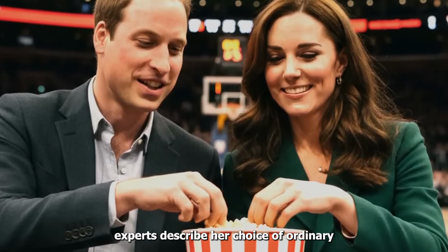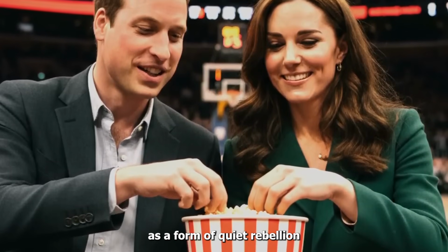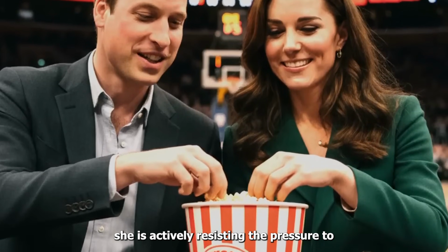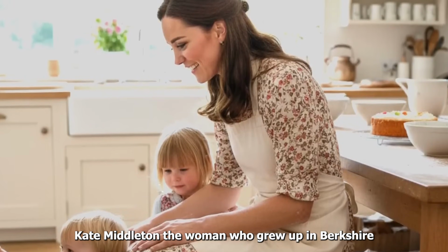Experts describe her choice of ordinary, middle-class comfort foods like cheesy pasta and homemade pizza as a form of quiet rebellion. By refusing to let royal chefs handle every meal, she is actively resisting the pressure to become a royal robot. She is fighting to ensure that she remains the woman who grew up in Berkshire, even while carrying the immense weight of the title Princess of Wales. Catherine told Mary Berry that Prince Louis's first word was Mary, because Mary Berry's cookbooks are on a low shelf in Catherine's kitchen, right at toddler height, and Louis became fascinated with the Kate Middleton faces on the covers.